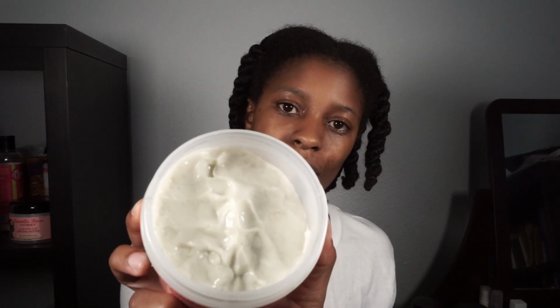First of all, I love this deep conditioner. It smells so good, child. This is the consistency of it. Super thick, and I love it. This keeps your hair super moisturized.